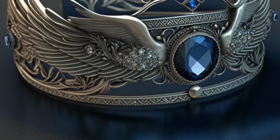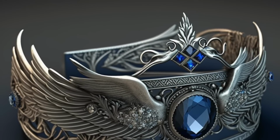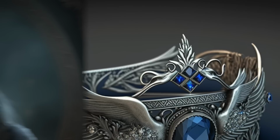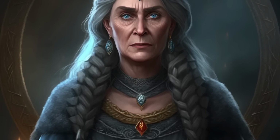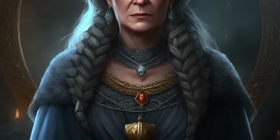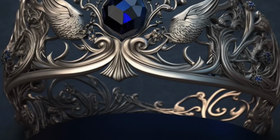Next up we have the Diadem of Ravenclaw. Known as the Lost Diadem of Ravenclaw, it was believed to have actually been forged and created by Rowena Ravenclaw herself, who poured a significant amount of powerful magic into its creation. The diadem was said to be a beautiful tiara adorned with shimmering diamonds and intricate engravings.